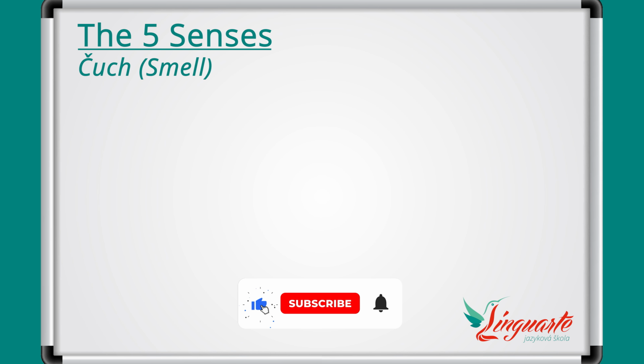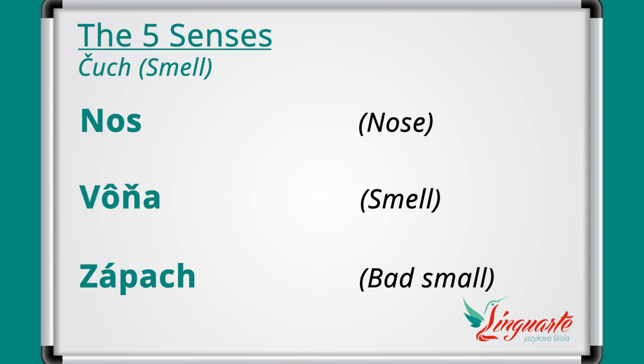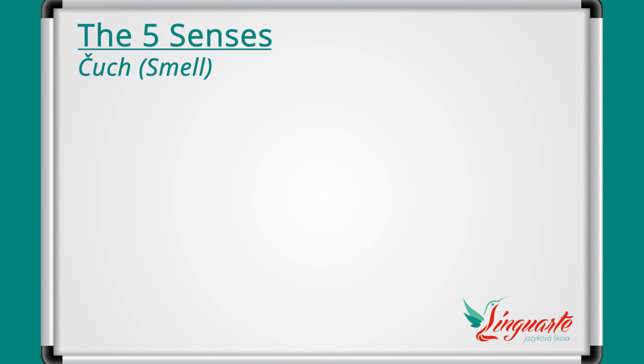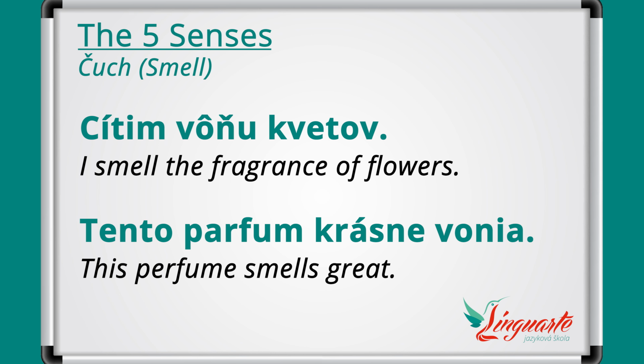Smell, čuch. The vocabulary includes nose, nos, smell, vôňa, bad smell, zápach. If something smells good, we use the verb voňať. And if something smells bad, we use the verb smrdieť. Some phrases are cítim vôňu kvetov. I smell the fragrance of flowers. Tento parfum krásne vonia. This perfume smells great.